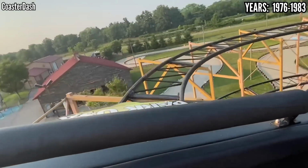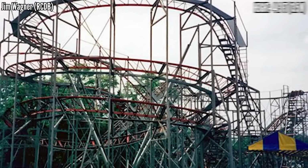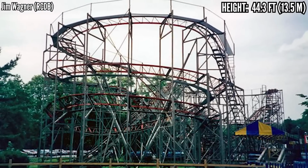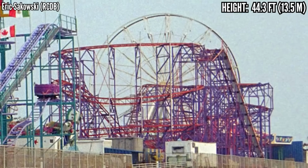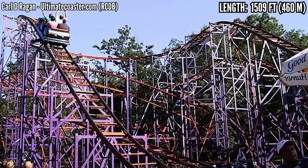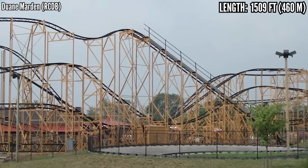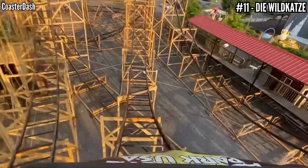and it was defined by big drops and turns. Just like Glissade, I never rode this one, and I never rode it at any of its other locations either. This includes Playland in New York, Steel Pier in New Jersey, Williams Grove in Pennsylvania, and finally, where it currently stands, Adventure Park USA in Maryland. You can still ride this piece of history today.